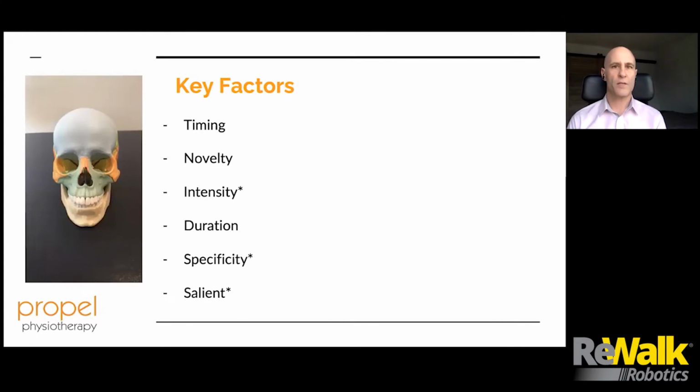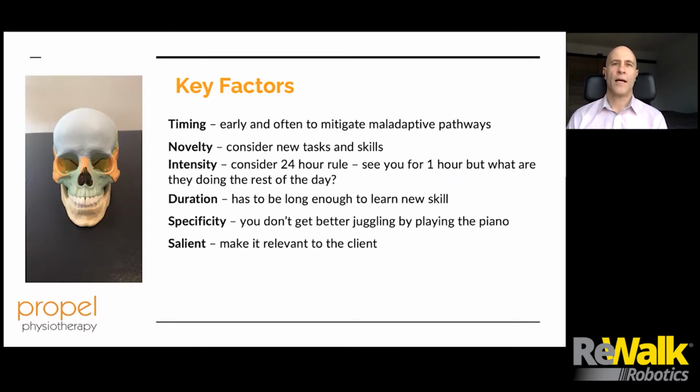This is not an exhaustive list, but when I think of my approach to treatment of neurological injuries, there's a number of factors that I want to influence, including the timing, the novelty of what we're doing, intensity. I put some asterisks beside the ones where I think clinically, in my experience, you can get more bang for your buck, but that's certainly open to debate, and I'm happy to discuss it at some point. Duration, specificity, these are components of motor learning that as clinicians we're all familiar with. And salient, or saliency. So timing: early and often, we want to mitigate these maladaptive pathways.